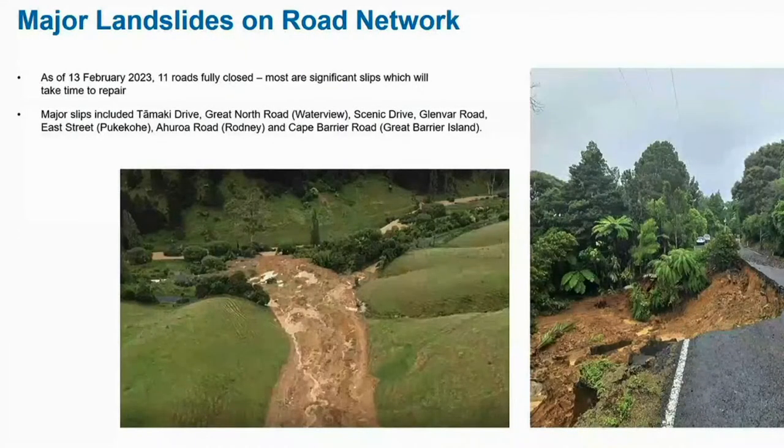Just to see the scale of some of these sites that we're working with, some of these underslips and overslips are enormous, and it will take us some time to get engineering assessments and work out ways that we can rebuild these roads. And in some cases, at least one, there's a possibility we might have to look at a road realignment up in the Rodney district to be able to reopen access, just because of the size of the slips we're dealing with.